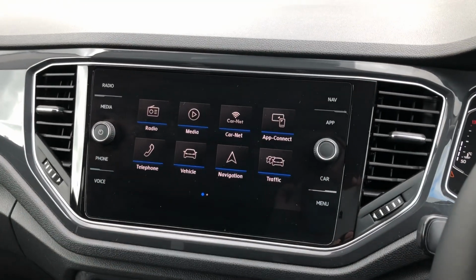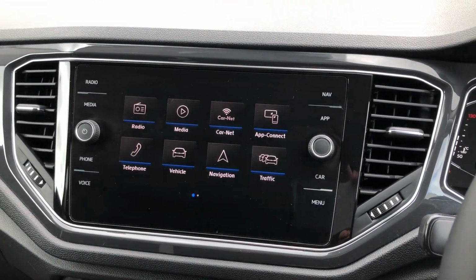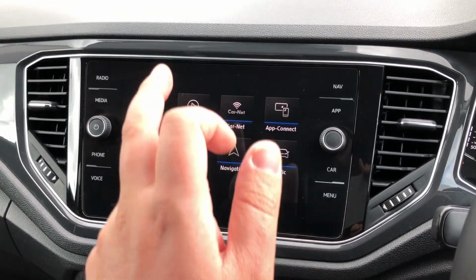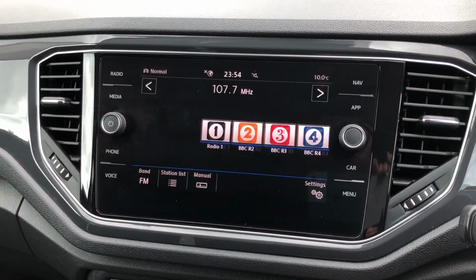In the center, however, you have our 8-inch Discover navigation system. It features this glossed out piano black effect, which I think looks really nice and tasty against the grey and chrome accents here. Features large tiles and high definition graphics, so it's really easy to get to the system that you actually want.